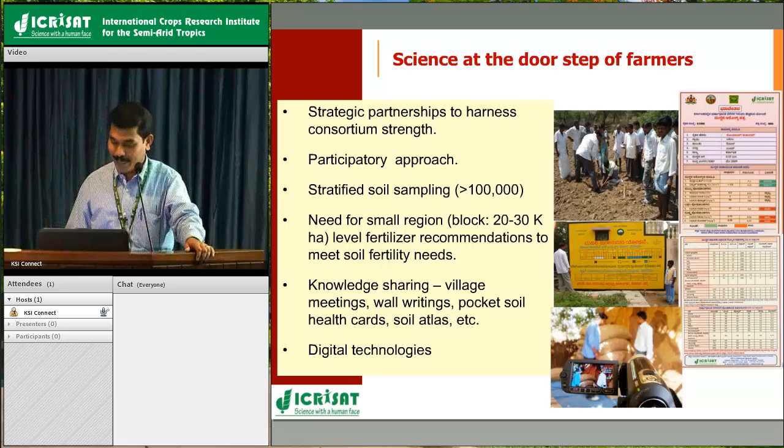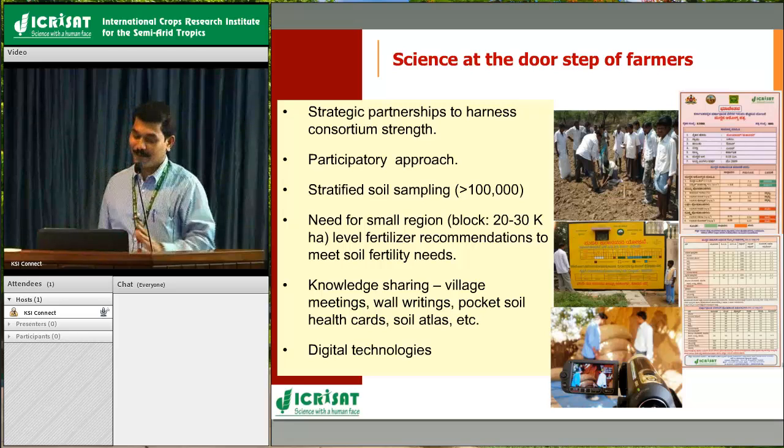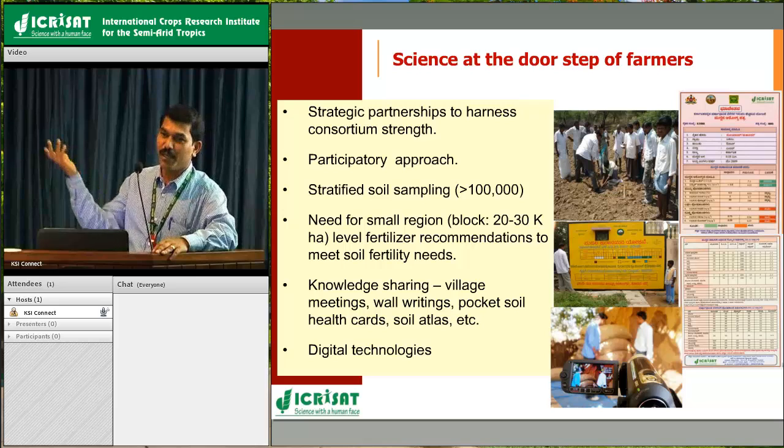Yes, I skipped it because in the next slide I'm going to highlight that one. Here it is already indicated that there should be a strategic partnership, because we cannot have partnership for the sake of partnership. Partnership has to have meaning. So we have to establish what problems or constraints exist in a particular area, region, or crop. That's how we bring in different partners, and those partners should address the constraints that exist in that region.